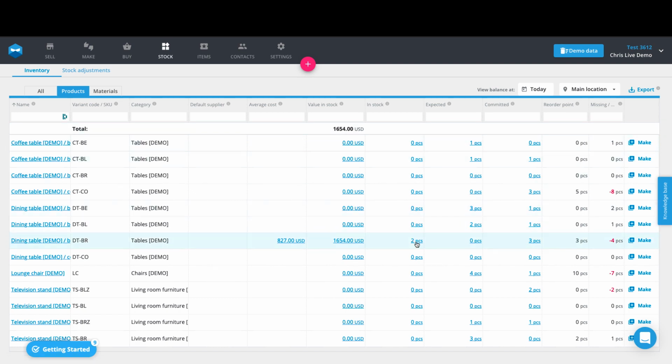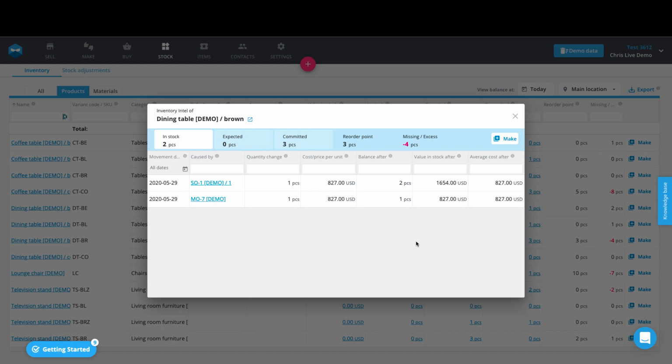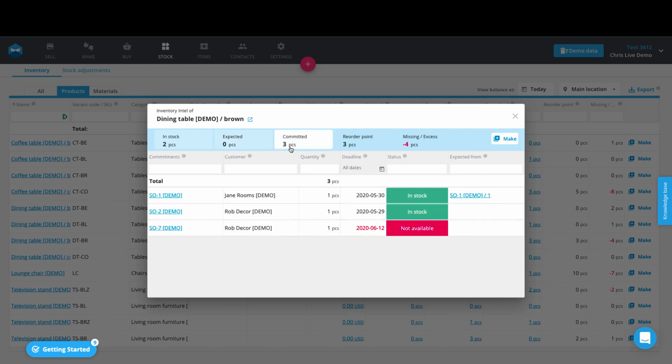Anytime you click into any of these values, Katana will open up something called an inventory intel. So the inventory intel is really handy because you can specify and look in a focused view at one specific item and identify all of its previous historical stock movements, all of the manufacturing orders it would be coming in from, or the expected values, all of the sales orders that this specific product is committed to in the future and currently, and also your reorder point and then the total amount that's currently missing from your stock.